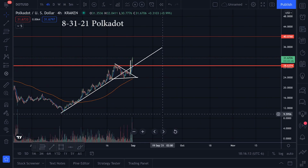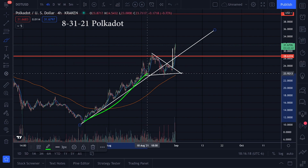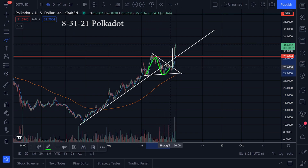Let's take a look at the chart action for Polkadot. All right, so we'd been riding this uptrend right here. We broke that uptrend going to the downside right there, and we're pretty much going sideways.